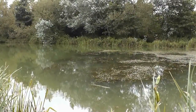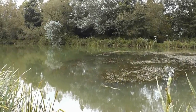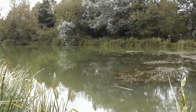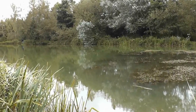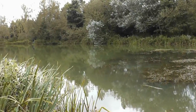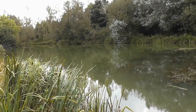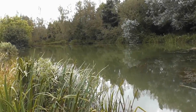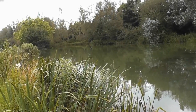Well, this is the shallow end of the bigger of the two lakes we can fish. I'm not really sure how big this one is. It's probably 4 or 5 acres. There's a lot of weed up this end, but in the summer on a hot day the carp love to be up here cruising about, and they're quite happy to take floaters. This is the lake where most people want to be, and the one that we're most excited about.